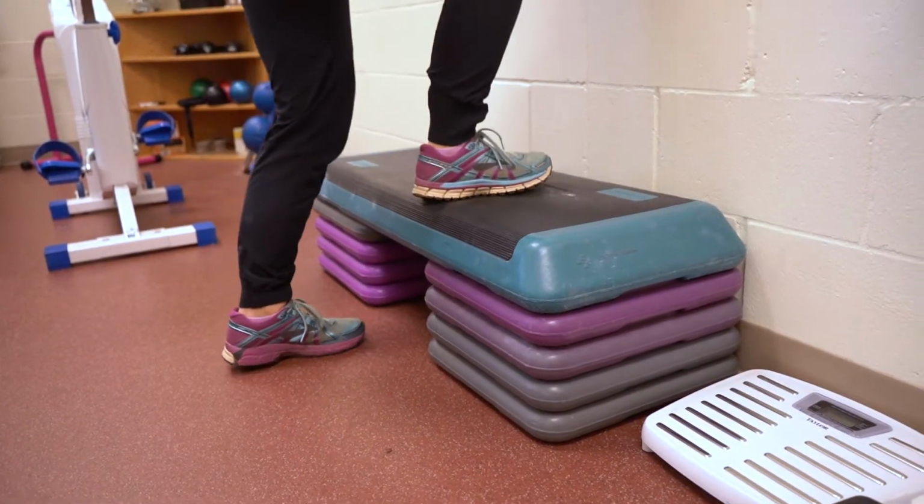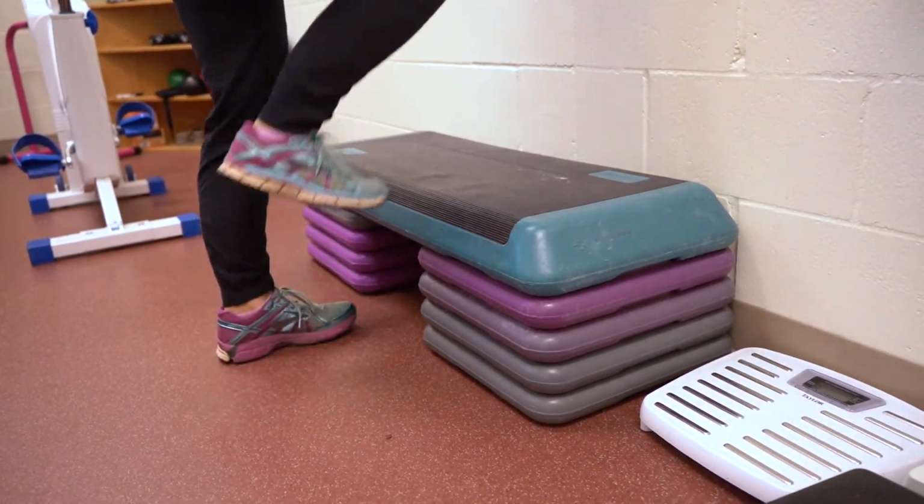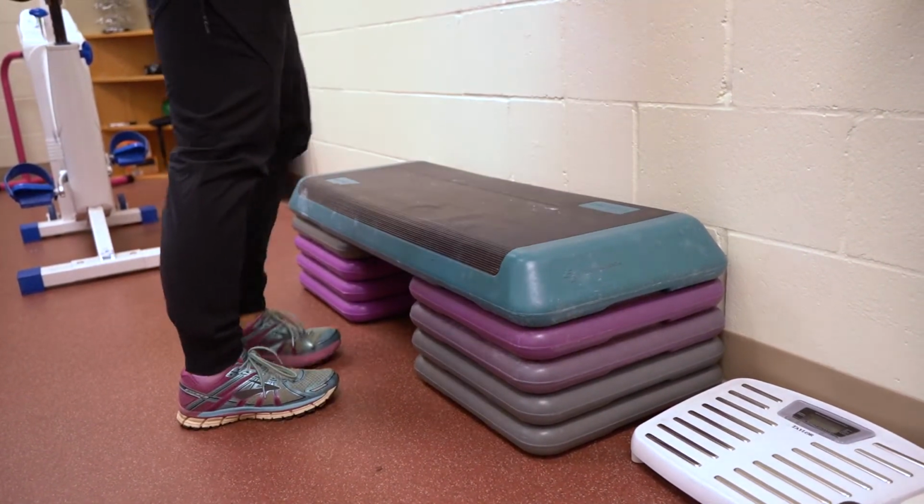Next, you will be asked to perform a 3-minute paced step test. And this is where you step up and down on a 12-inch box for 3 minutes, keeping cadence with a metronome at 96 beats per minute. At the end of the 3 minutes, you will be asked to sit down and take your pulse for a full 60 seconds. This will be your score.